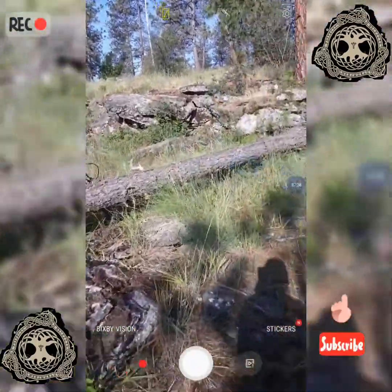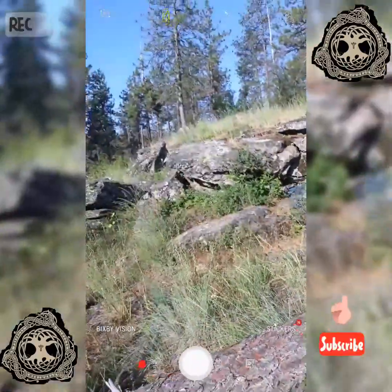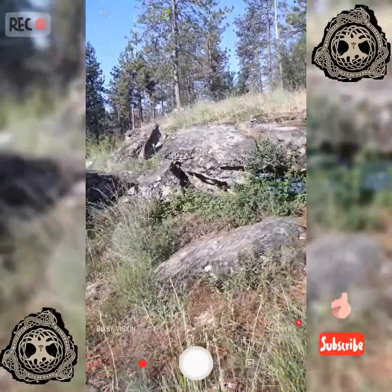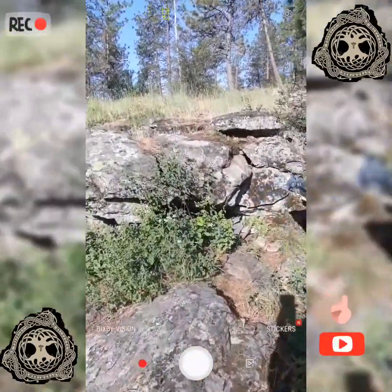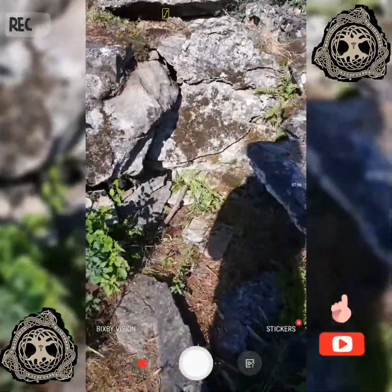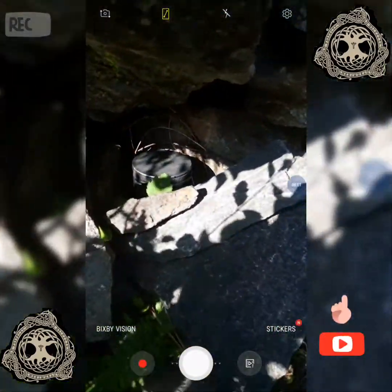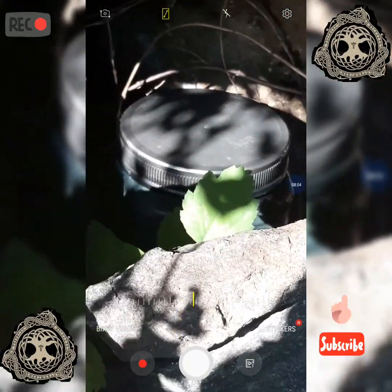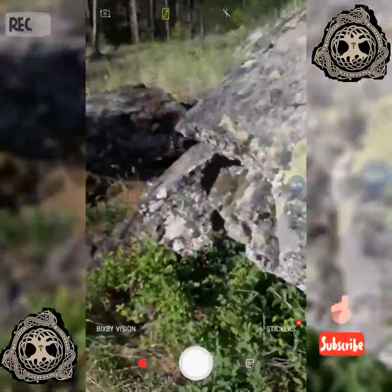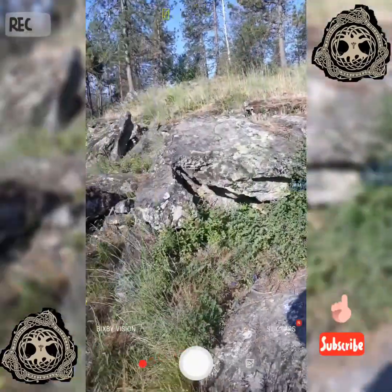Well, if I was a geocache and I wanted to be in the rocks, I'd definitely put myself somewhere right about here. Oh, what is that? That's exactly it. We found it in the rocks. So they weren't wrong. We got that morning sun on us. Look at that right there.